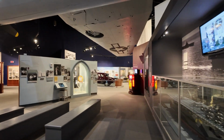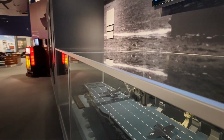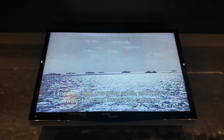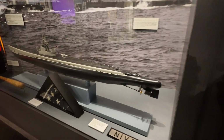The fact that they have all this, again, just like George Bush Jr., we saw his library, that's what it was set up. Bush himself landed. These are the bombers that were on there. Pulled himself onto a life raft. Drifted for 2 hours. I remember being scared, and I remember wondering what happened to the crewmen that were with me. I knew the fleet was going south, so I knew if I wasn't rescued, I would be captured. Finally, he was picked up by a patrolling American submarine.